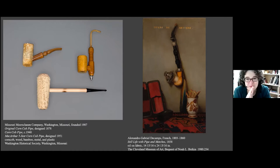But from this early moment in the mid to late 19th century, the pipe's popularity continued to increase with endorsements from a litany of real and fictional figures, including Mark Twain, Rudyard Kipling, Presidents Hoover and Eisenhower, and even Frosty the Snowman and Popeye the Sailor. But the most famous devotee of the corncob pipe was absolutely General Douglas MacArthur, who even designed a pipe of his own that he got the Missouri Meerschaum Company to produce. It's the largest one at the bottom center here.